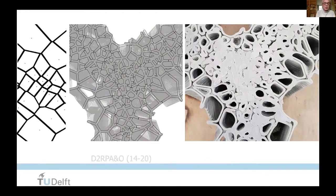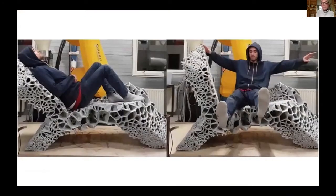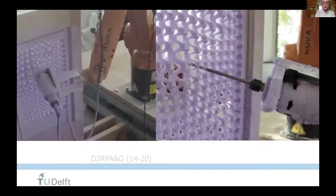So here you see another project with a similar logic where we used recyclable plastic in order to create a chaise longue that has variable stiffness. We again implemented structural optimization and then also this cellular material design, which allowed this behavior, which means the back is able to recline to a certain degree. So this idea of designing not only, let's say, buildings or artifacts, but also designing the material, we find quite fascinating.